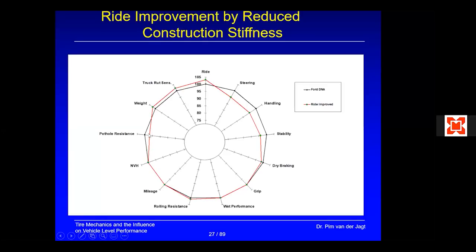Noise is very important. You need to have resistance against potholes, so that if you hit a severe impact, the tire doesn't get damaged or the rim doesn't get damaged. And now also more and more, because it has an effect on fuel economy, there is the weight of the tire. And then truck rut sensitivity: on roads where trucks drive, you normally get a non-flat road surface, and in some countries it gets pretty bad. Some tires start wandering, and you have difficulties driving straight because they keep wandering in those truck ruts.